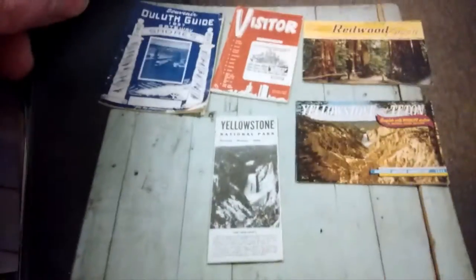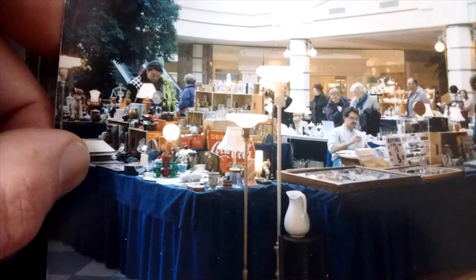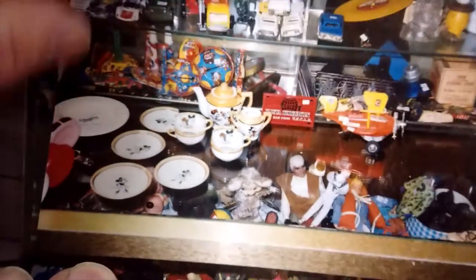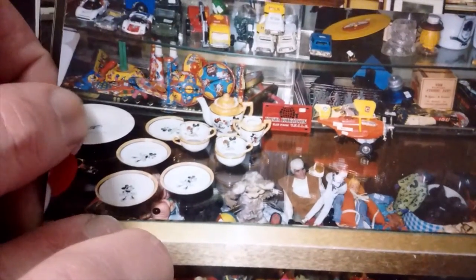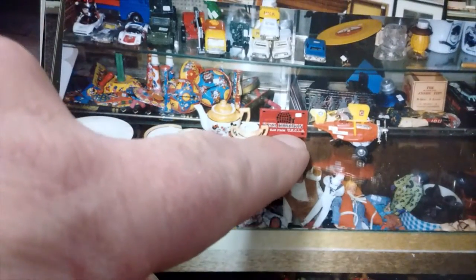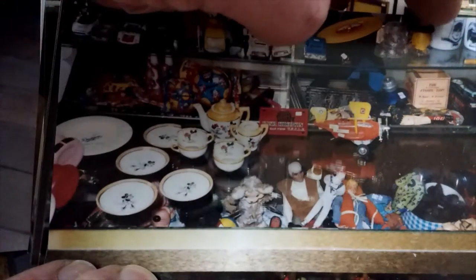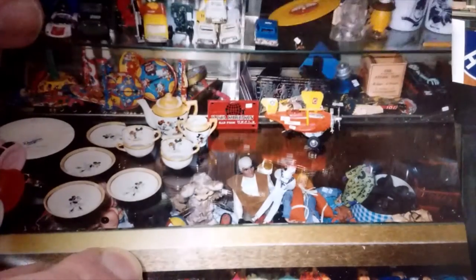Just some paper stuff there. This was a mall show in Polo Park. You can see me and my bad mustache there. But, yeah. And more stuff in the shop, including a Disney Mickey Mouse, Minnie Mouse tea set, Corgis and Dinkies up here, Bullwinkle airplane, a Man from U.N.C.L.E. license plate, and various other stuff, Batman cup right in the corner there, candy containers there. Neat stuff.